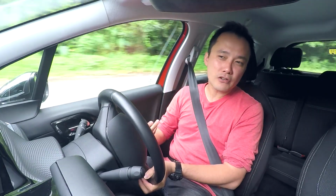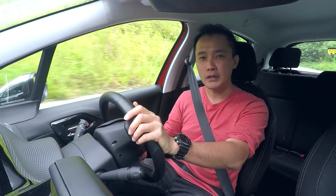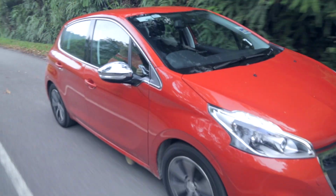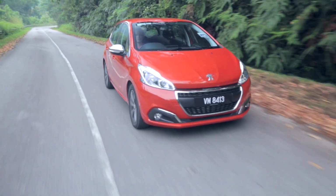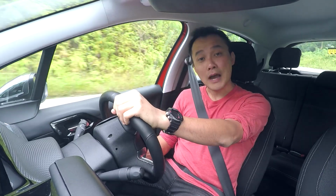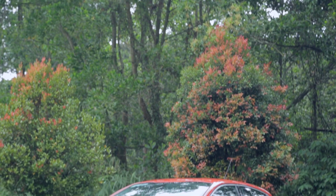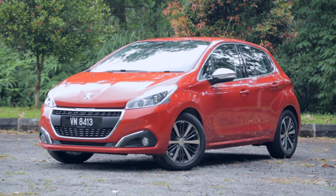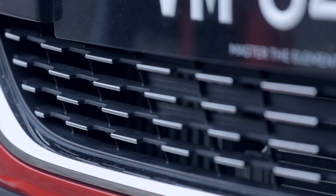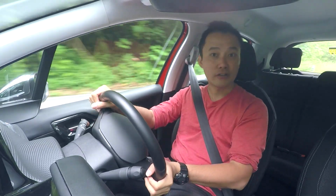However, the vibration you get from the 3-cylinder engine is not the nicest feeling, especially when you're crawling in the traffic. But once you are on an open road, it can be pretty smooth, and actually sounds quite sporty as well. But then there is the aircon fan noise. It is so loud, which I have no idea why. It sounds like a jet engine. Yes, I'm driving a 208 Puretech jet fighter.